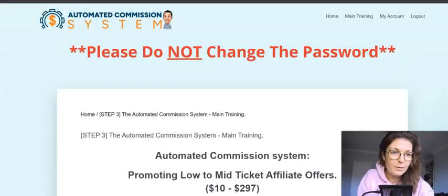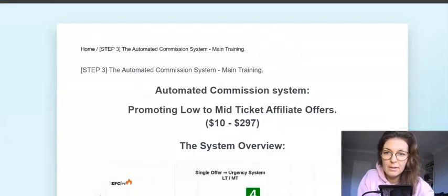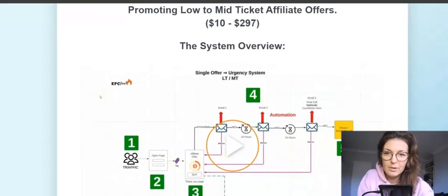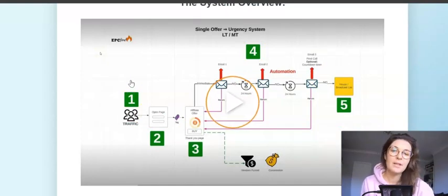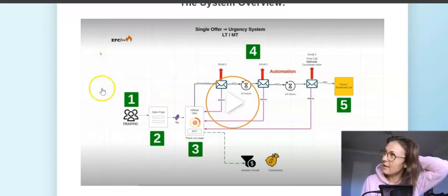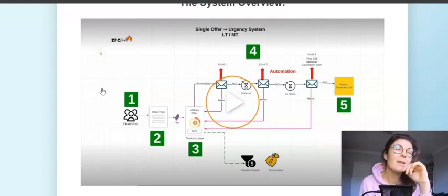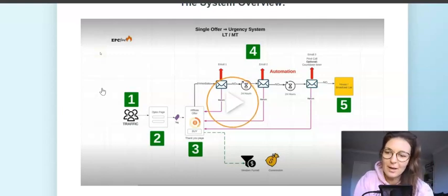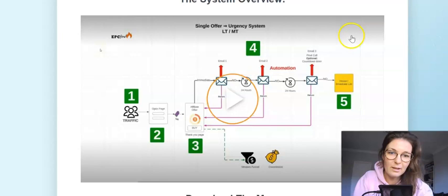And then by going to the main training, you will find quite a few videos. Video number 1 in the main training will show you the system overview. We have seen this system over and over again, but nobody really explains it as transparently and thoroughly as Ben Fletcher has done in this training course. He said it is probably the product he's most proud of, and I understand why after having watched all of it, because he really truly over-delivered.